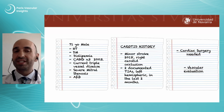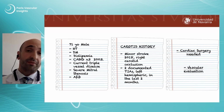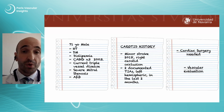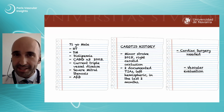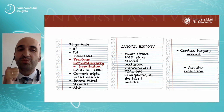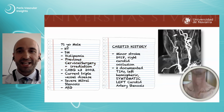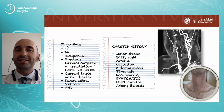Let me remind you: 71-year-old male, hypertension, diabetes mellitus, dyslipidemia, CABG, current triple vessel disease, severe mitral stenosis, AFib. Remember the carotid history: right carotid occlusion, right vertebral occlusion, left symptomatic carotid disease. I intentionally missed one of the highlights of the case, which is this one. The patient had previous cervical surgery plus irradiation. So this adds a little bit more complexity to a really complex case. This is the scenario we have. This is the patient we have on the table. These are all the cards on the table.